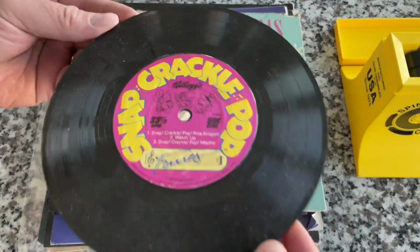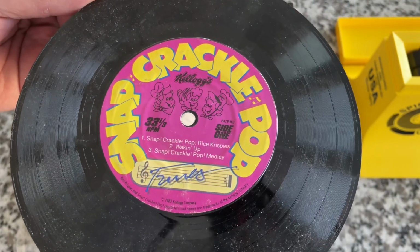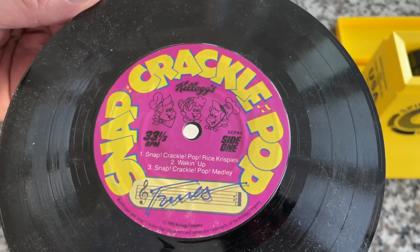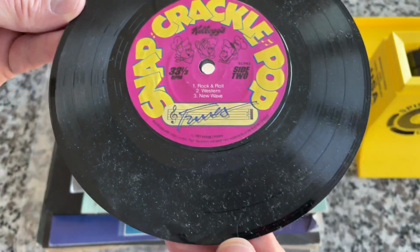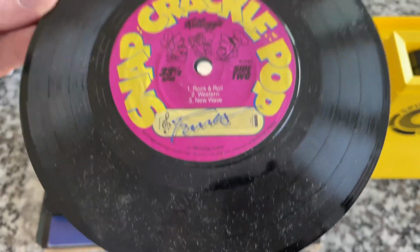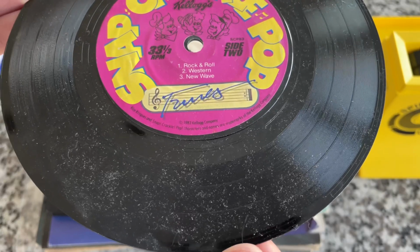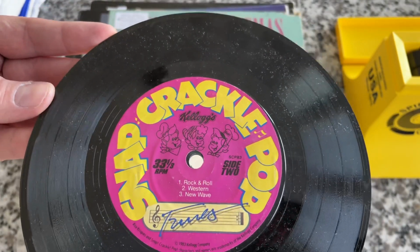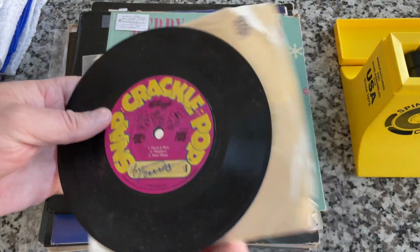This one, check this out. Snap, Crackle, Pop, Kellogg's cereal record. That is just so cool. This is the kind of stuff that really gets me excited because, and you can see it's dirty. That's why we're using the Spin Clean right there. The before and after will be, in fact, we're going to look at this one especially because you can see that it's filthy. But this stuff that's unique, you know what I mean? This novelty sort of record, this is what I really get excited about.